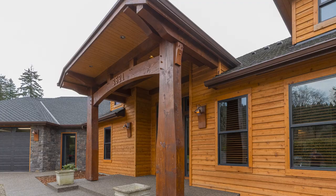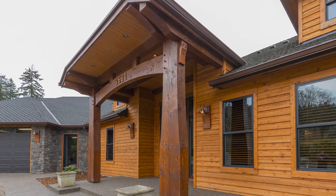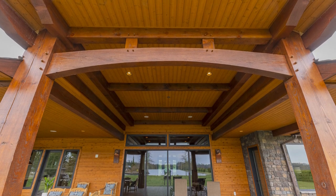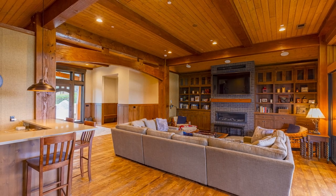Nothing says a Northwest home like timbers. Timbers, stone, wood siding, it's just a really neat look. People are pretty impressed with the beams and the posts, the design and the massiveness of them. It's pretty neat. It's one of our favorite parts of the house, being able to look at the timbers every day.